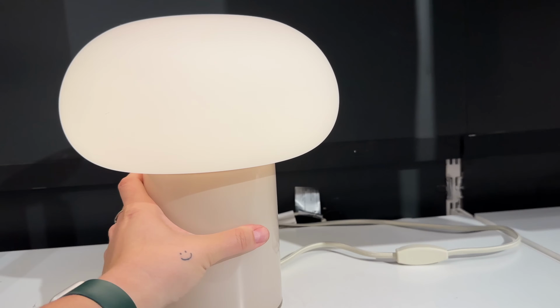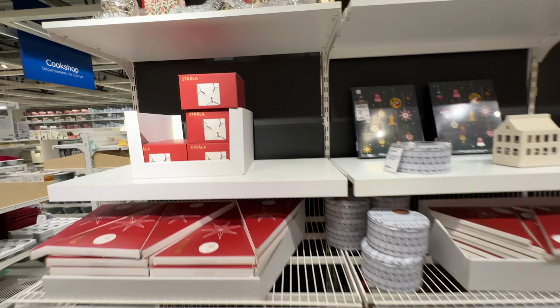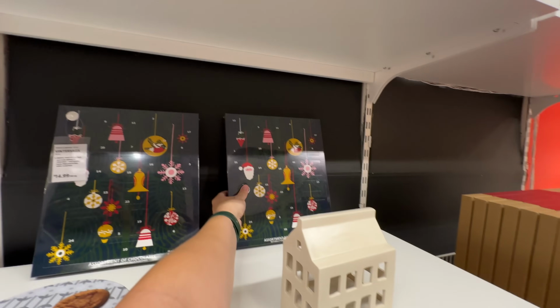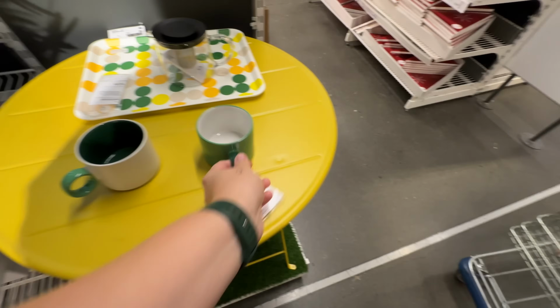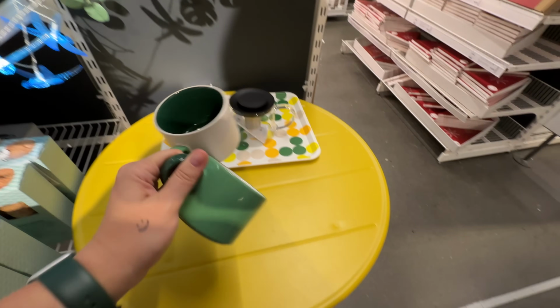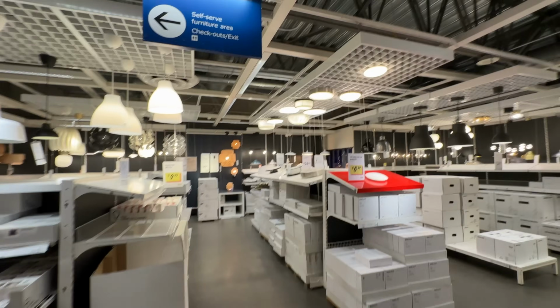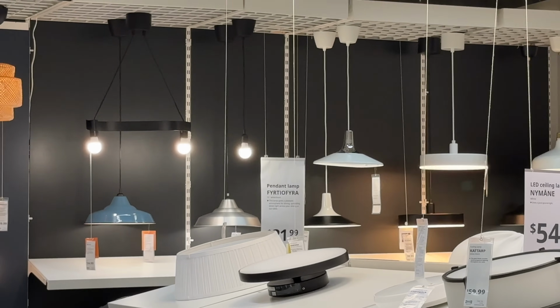Maybe they have a cute little lamp in here, or a different ceiling light or something. This is kind of cool. This one's so cute. Christmas already. Obviously need one of these. I love these, like as a set. The green is not the right color, but I still think it's so cute. Something like those pendant lights over there would be kind of cute.